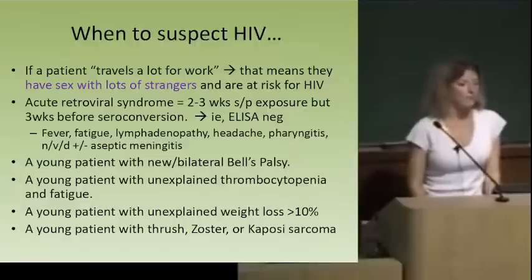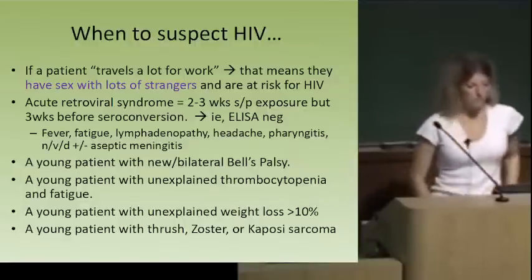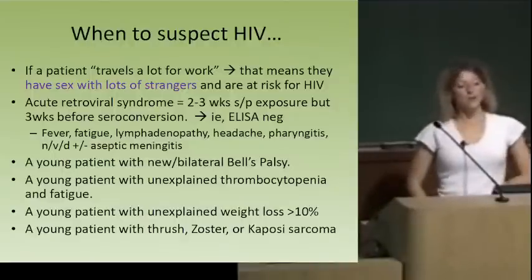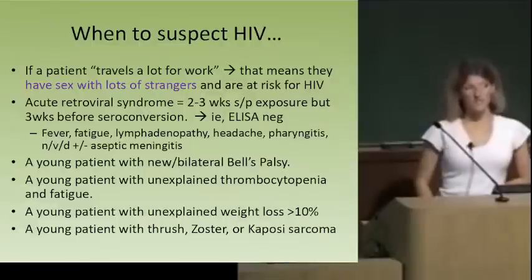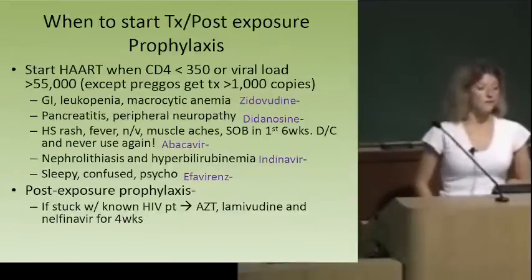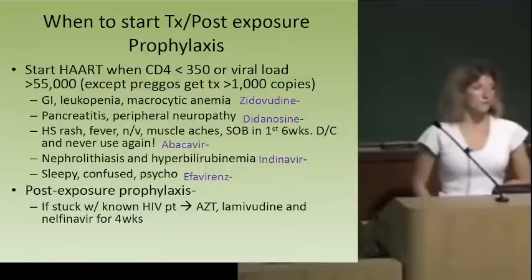So in terms of treatment and prophylaxis, the highly active retroviral therapy, you usually start it when CD4 count goes below 350. That's the threshold, or if the viral load is over 55,000. Pregnant ladies get a lower threshold because we want to prevent transmission.